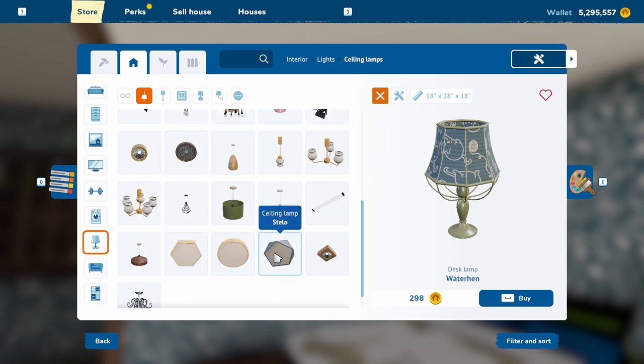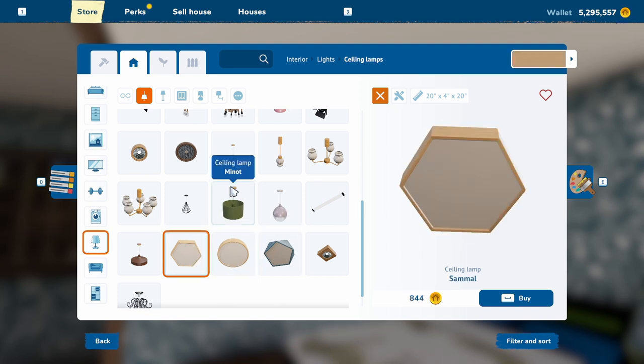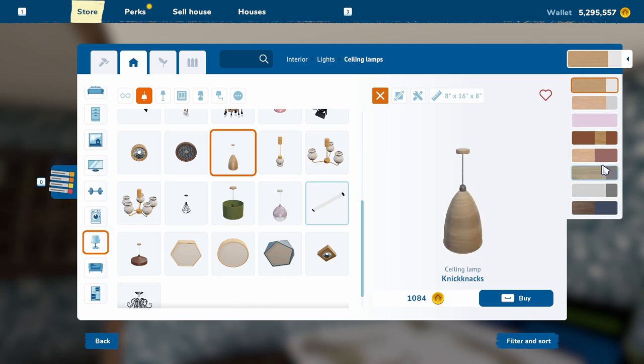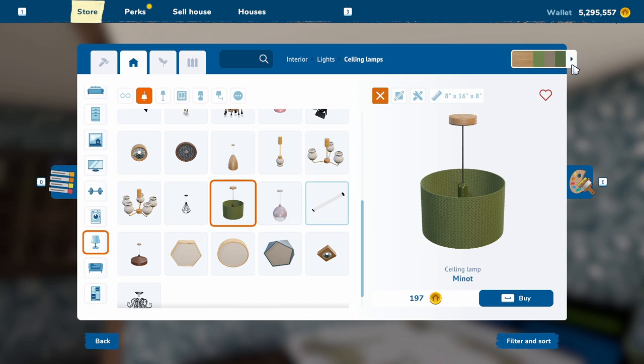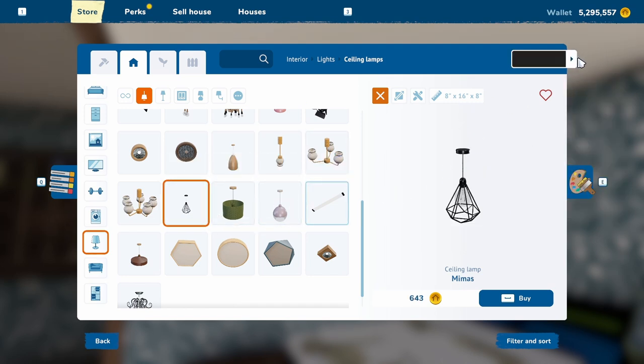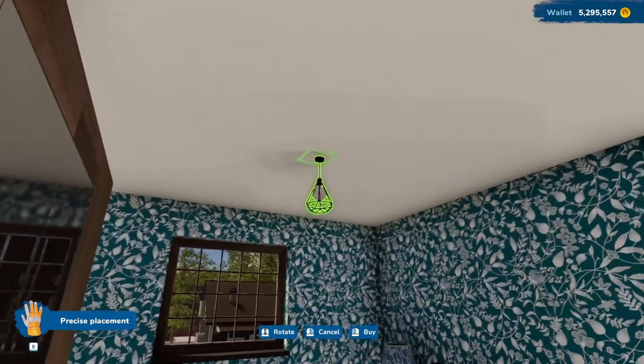I don't know. This one's not bad. That one's not bad. I don't know. Maybe... All right, let's go with that. I don't know. Nah. How about this? Nah. Maybe I'll just do this one. Yeah, let's just even stick with that color.